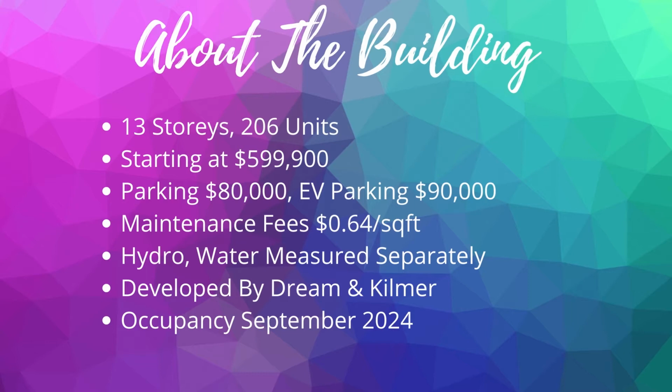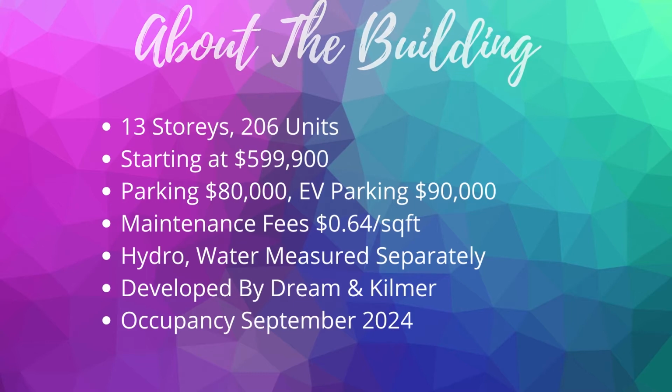Next, this is developed by Dream and Kilmer, which has been a very good partnership for them. They developed most of Canary District, if not all, and I've gone into the units, I've seen them. They do look very good, and I believe that they're going to keep doing such a good job. The occupancy is set for September 2024.